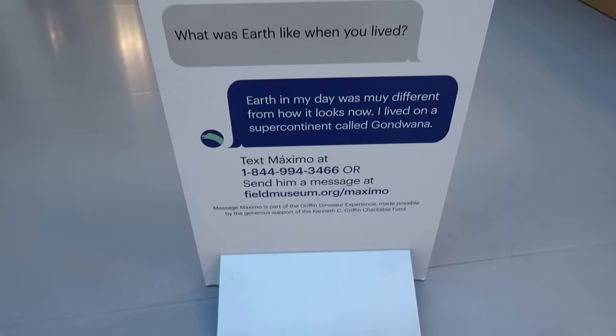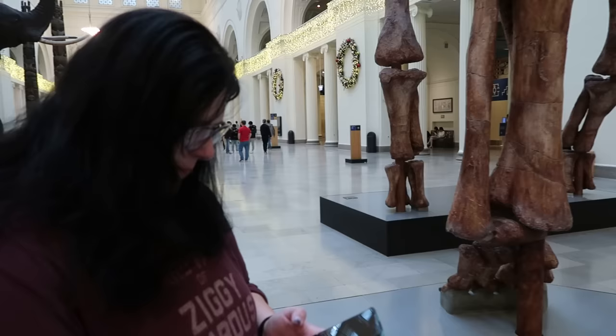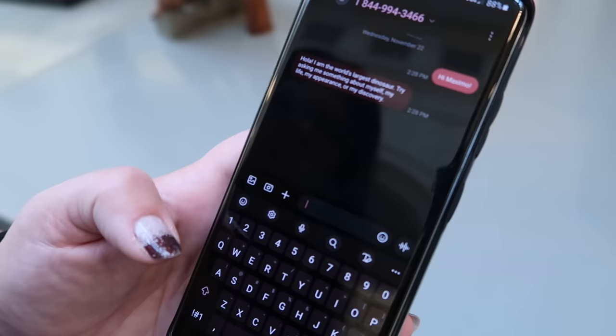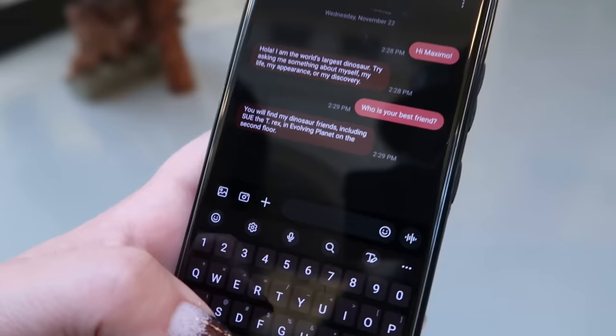at this number here. You're going to send a text message to Maximo, Jen? What did you ask him? "Hi, Maximo. Hola, I am the world's largest dinosaur. Try asking me something about myself, my life, my appearance, or my discovery." Ask him who his best friend is. "You'll find my dinosaur friends, including Sue the T-Rex, in Evolving Planet on the second floor." His best friend, he just told you his best friend was Sue.